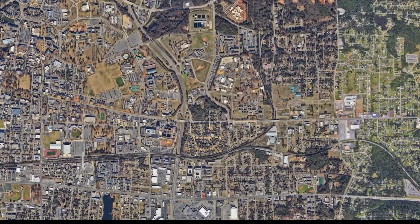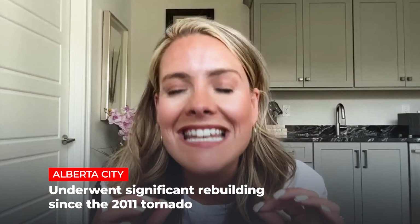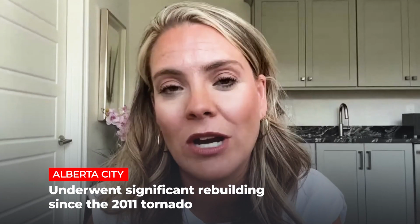Last but certainly not least, we have Alberta City. Alberta City is literally right over the viaduct from the DCH Hospital and the University of Alabama campus. It has undergone a significant rebuilding since the 2011 tornado. The tornado did come through Alberta City and really destroy it.